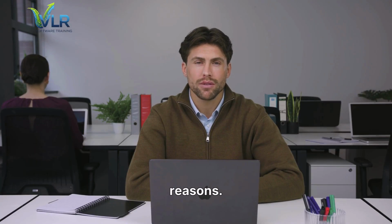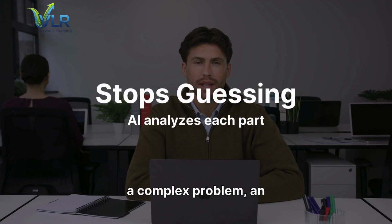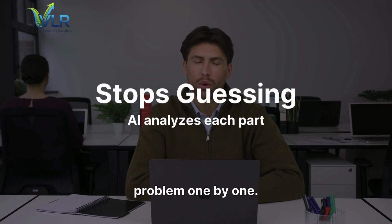Okay, but why does this work so well? There are three main reasons. First, it stops the AI from guessing. For a complex problem, an AI might just jump to an incorrect conclusion. Chain of thought forces it to slow down and analyze each part of the problem one by one.